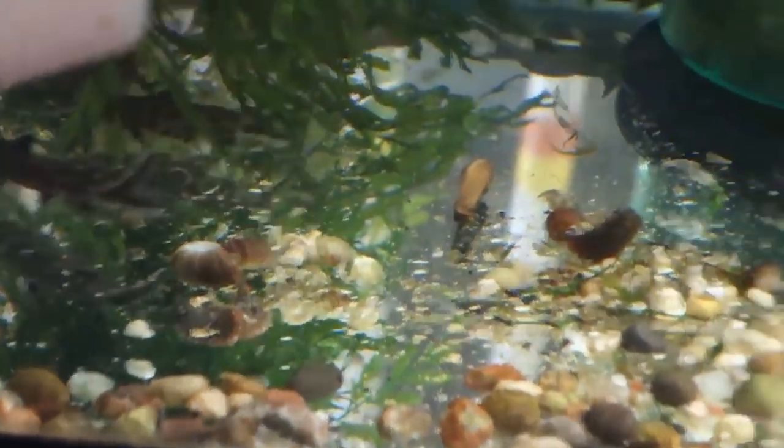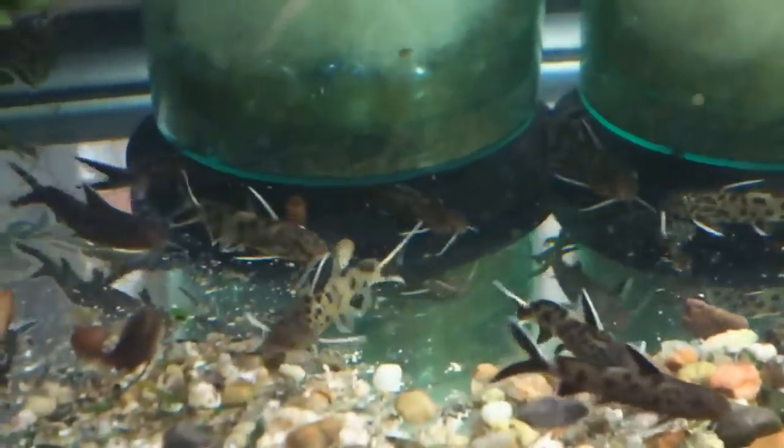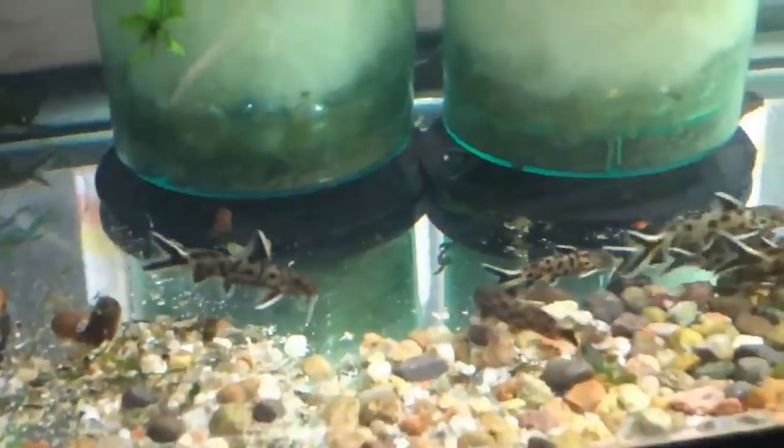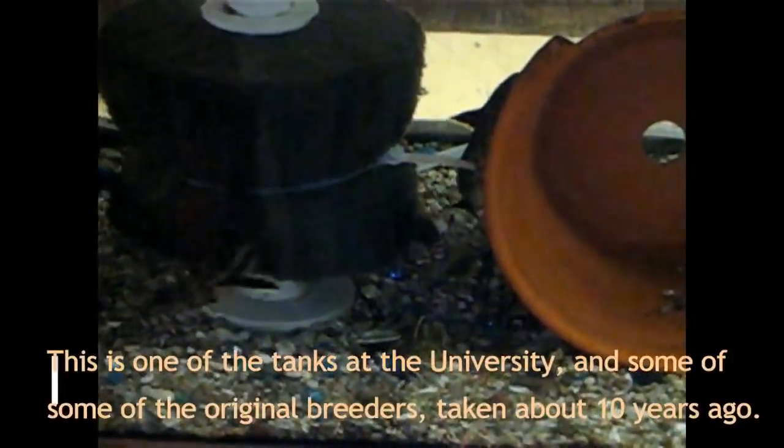This is also a special line and not found in pet shops. I obtained them about 7 years ago from Colorado University to help the lab figure out how best to breed them, and I obtained 3 pair. The lab had obtained them in the mid-1990s.